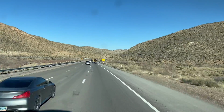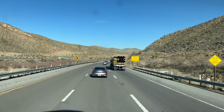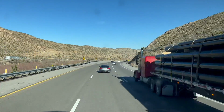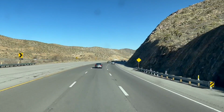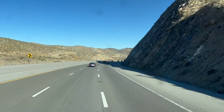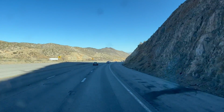This is something I tell everyone: the right lane belongs to the trucks. Look at this slow truck. That guy had a Dodge in the truck. The right lane belongs to the trucks. We're not asking for much, but for sure the right lane. Oh yeah, we're rolling.